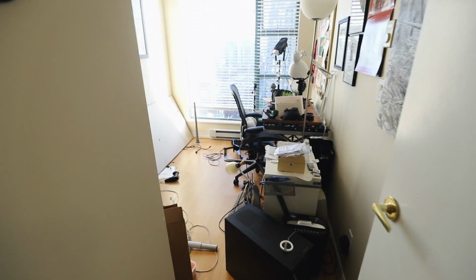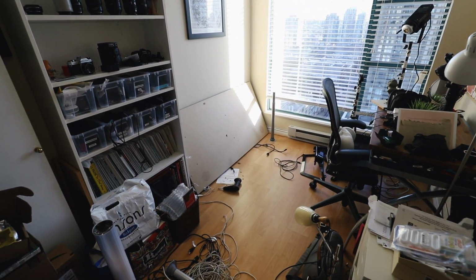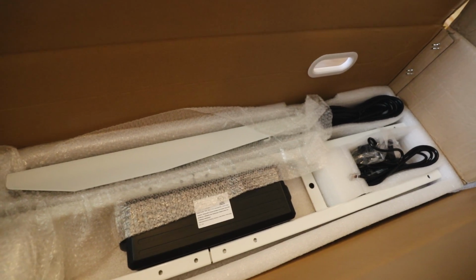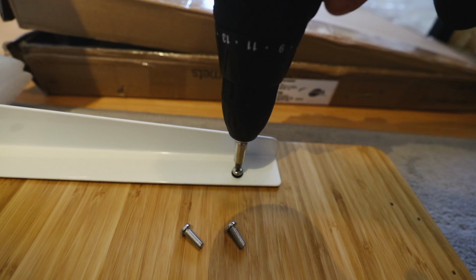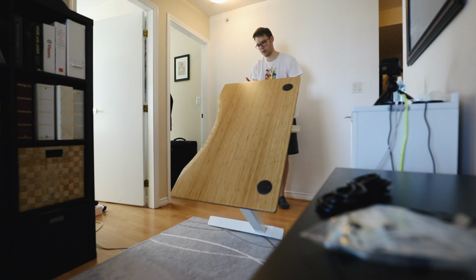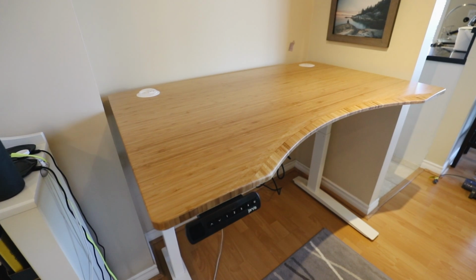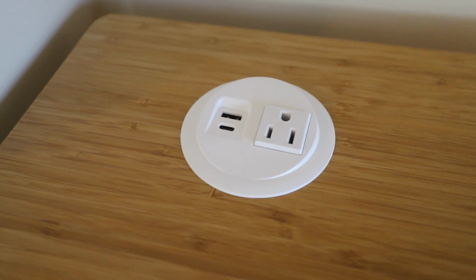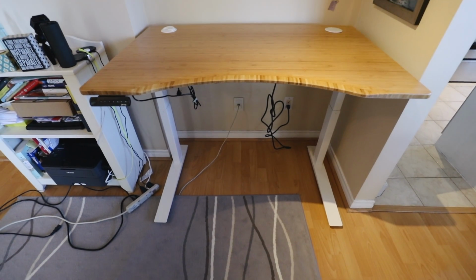We then started by discarding a lot of things. Out went the old IKEA tables, as well as the drawing table I never used. I ordered the Jarvis bamboo standing desk from Fully. It came quickly, and after some easy to follow instructions, was assembled. I opted for the curved bamboo model with 4-position height memory and 1 powered outlet. It fit perfectly into the alcove.